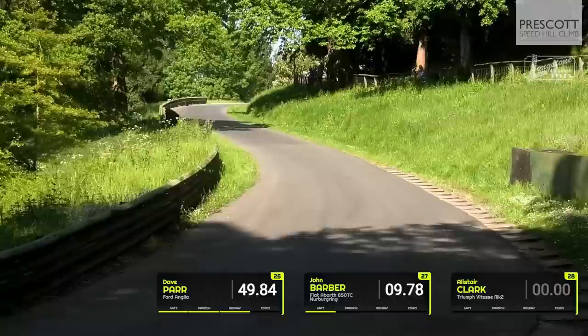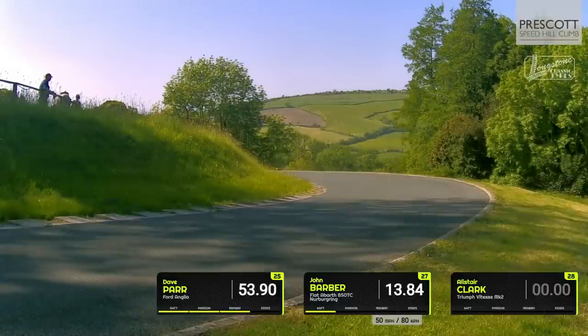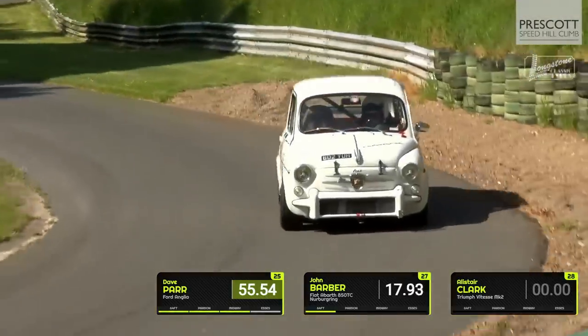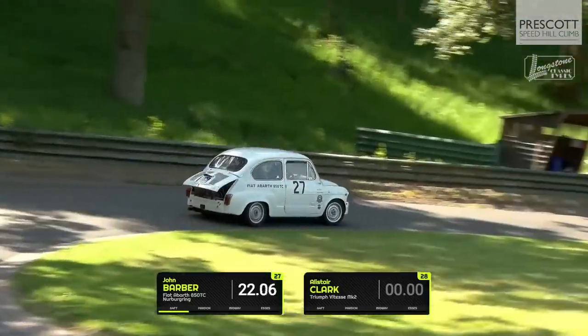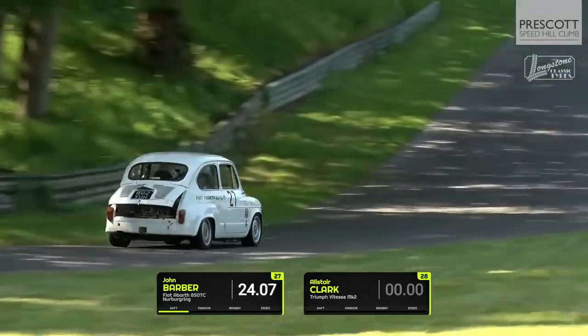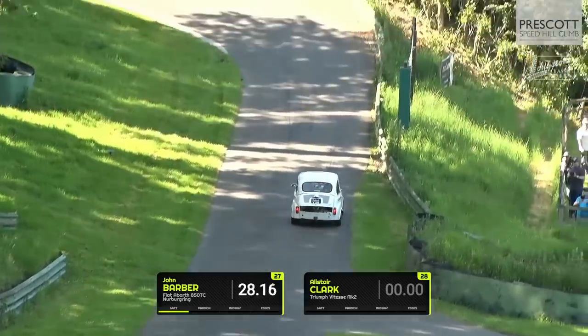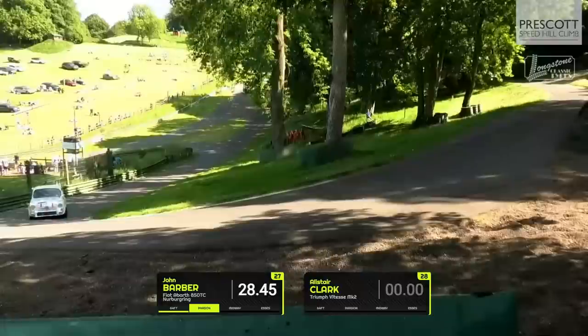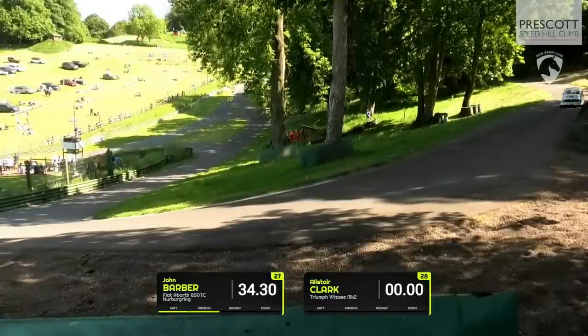And for a change of scene, we've got John Barber following the Anglia in the Fiat Abarth, based on the Fiat 500. Here it is, but with a bored out engine fettled by Mr. Carlo Abarth, who was a genius at extracting power from Fiat engines. Dave Parr's up the hill in 55.54.